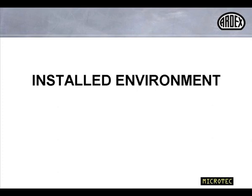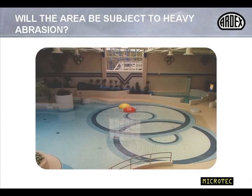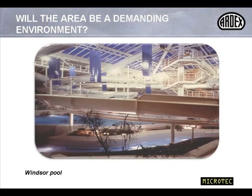Is it a wet area? Might the tiling be subject to aggressive conditions? Will the area be subject to heavy abrasion? Here we need to consider erosion of grout, particularly when dealing with water lapping areas. Will the area be a demanding environment? Here we need to consider that unbalanced or aggressive water can be damaging to grouts, adhesives and the pool structure.